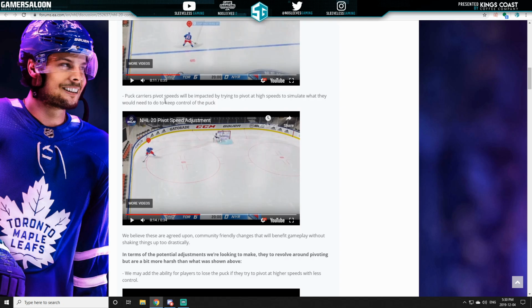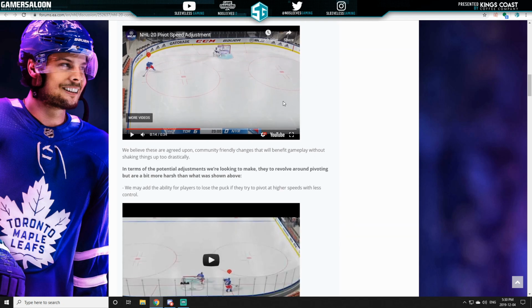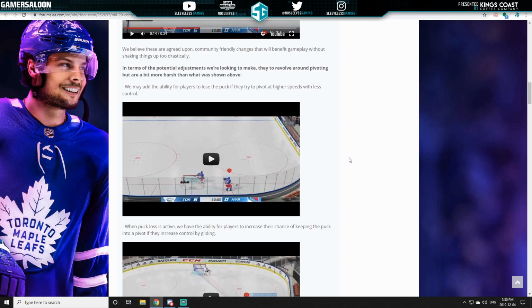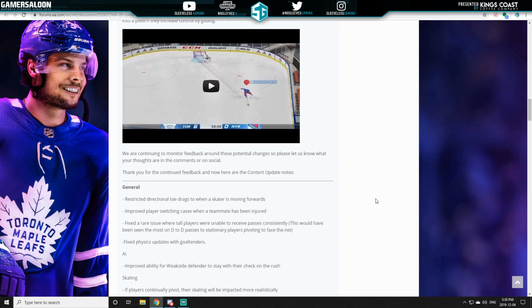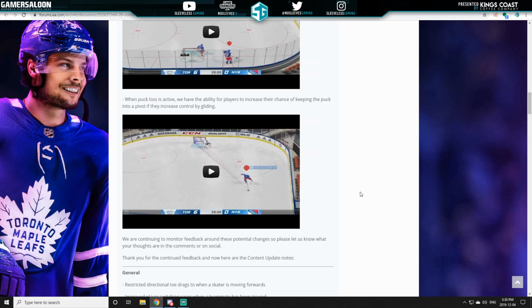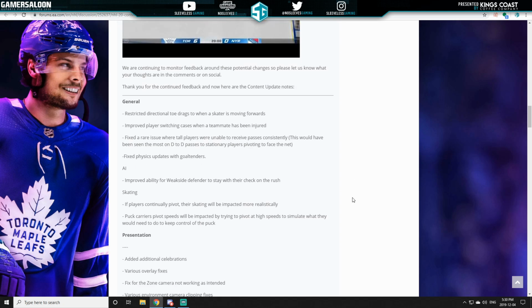So as well, the puck carrier pivot speeds will be impacted by trying to pivot at high speeds to simulate what they would need to do to keep control of the puck. So again, there's videos for each of these on the NHL.com website. We believe these are agreed upon, community-friendly changes that will benefit gameplay without shaking things up too drastically. In terms of potential adjustments we're looking to make, they too revolve around pivoting, but are a bit more harsh than what we were shown above. So these are things they are thinking of and looking at, so I'm not going to touch on that right now. But if you want to see what they're thinking and planning, that's kind of a good interaction they have with the community, to get some feedback before just putting it into a patch.